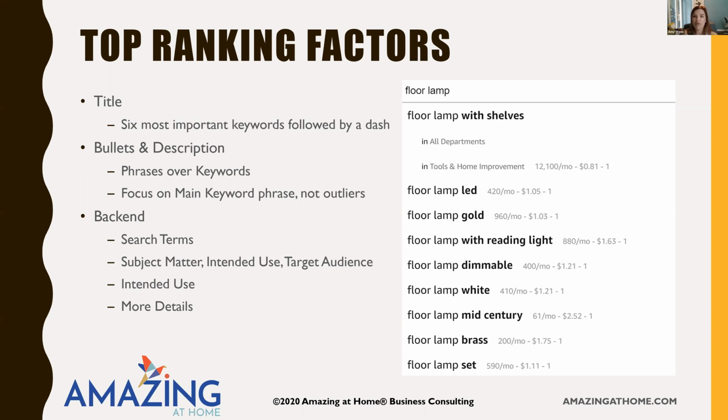Why? Because people don't search for individual keywords. If I'm looking for a floor lamp on Amazon, what am I going to do? What does the customer do? They type in floor lamp, as we see in my picture over here, and then they look at the suggested results and they pick the one that is most relevant to them.